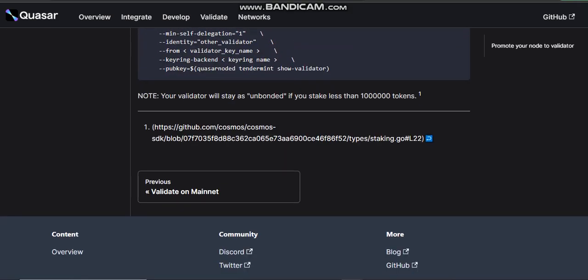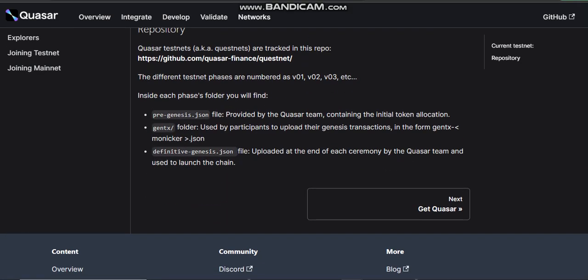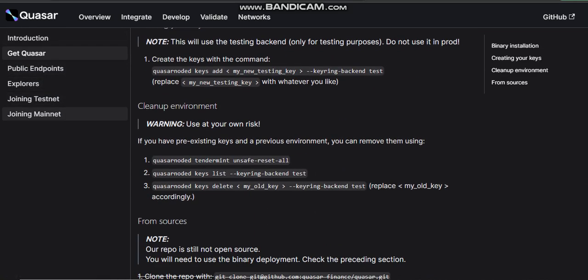How to access the testnet vault? To access the testnet, users need to connect their wallet and get some tokens. Currently, Keplr supports access to the testnet.